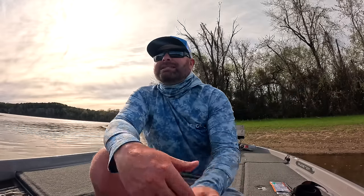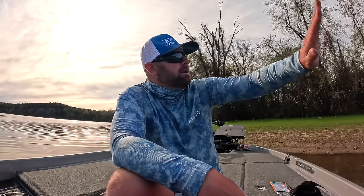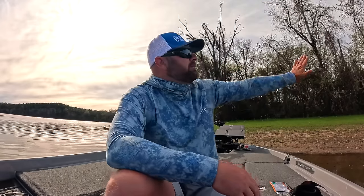Now, last tip that I wanted to give talks about boat positioning. I already talked about motor, right? Come in quietly, come in stealthy. Boat positioning. So if you are fishing a dock line, okay, let's take the bed fishing out of it. Say you're fishing a dock line, it comes around, there's basically two areas of that dock line. Say it's in the back of a bay, right? Which side do you want to start on?